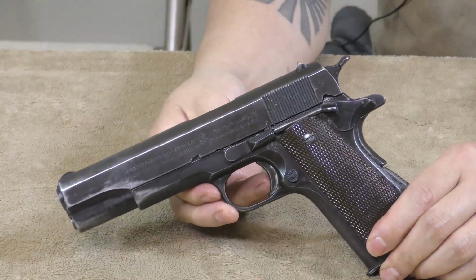Excellent stuff. Speaking alongside of the war guns, World War II vintage, 1942 Colt.